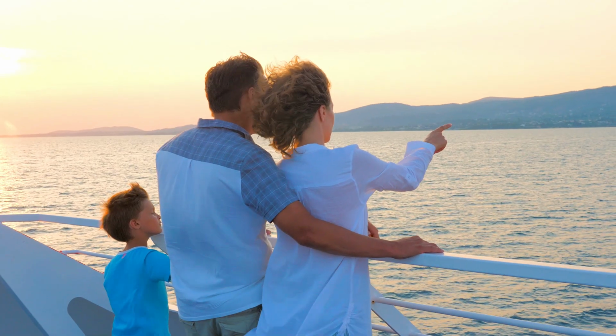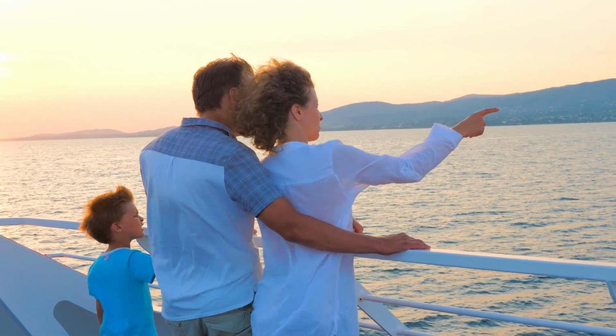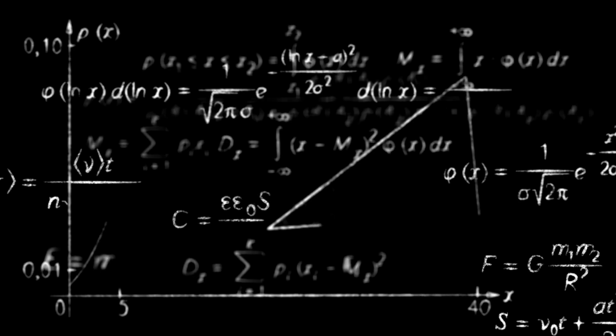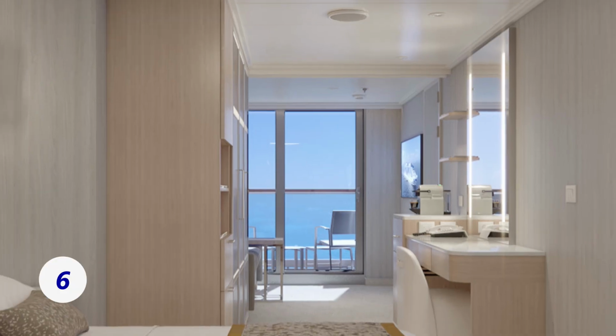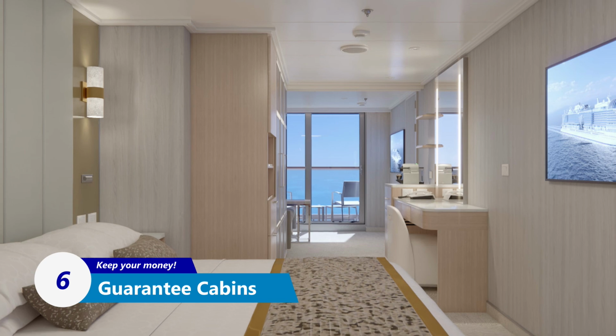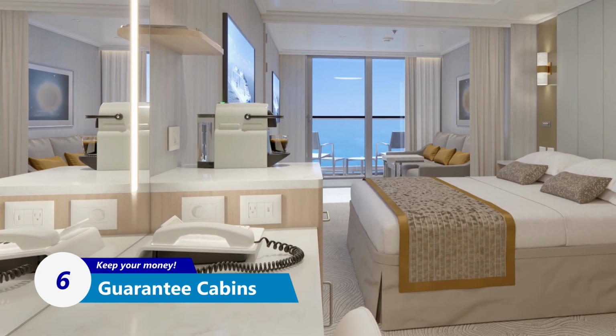For me personally, things like Princess Plus really do work out really well for me and my family. But make sure you do your homework, do the math on it, and make sure that it's going to work for you. This is the final item that's pre-cruise, and it's guaranteed cabins versus pick your own, and the difference in price.